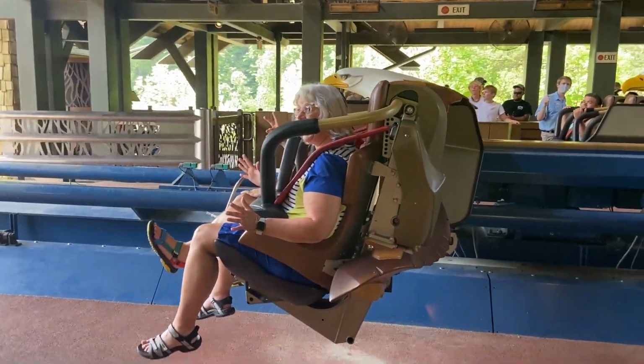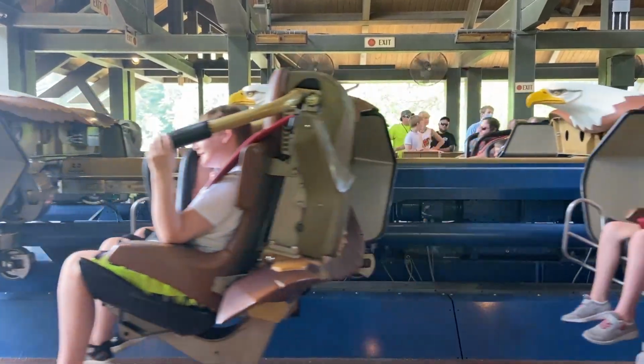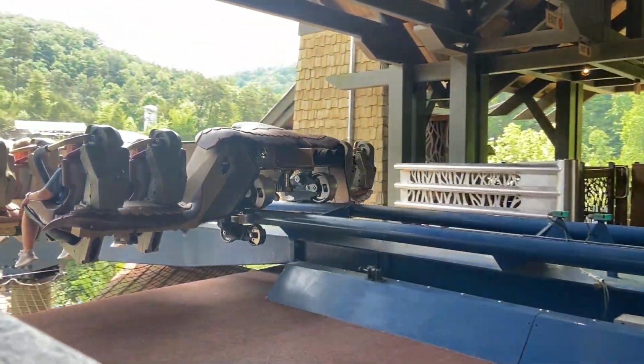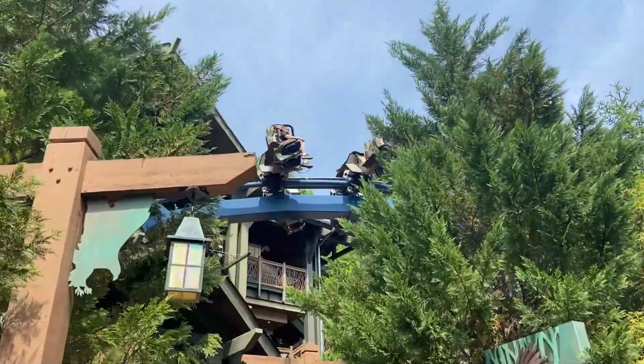Now here we go. If I had to summarize this coaster in one sentence, I would say that it has a different feel than other wing coasters due to some of the choices that they made with this ride. One of those is with the visuals, and the other has to do with how some of the elements are executed. Let's start off with talking about the first impression this coaster gives off.